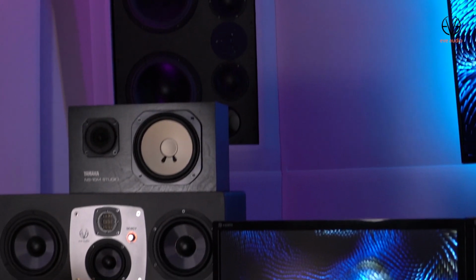And Control Room A, this is the one we are sitting in right now. It has an SSL AWS 948 console and some very nice pieces of outboard gear, which I selected. And this makes it perfect for working with artists during recordings and mixing sessions.